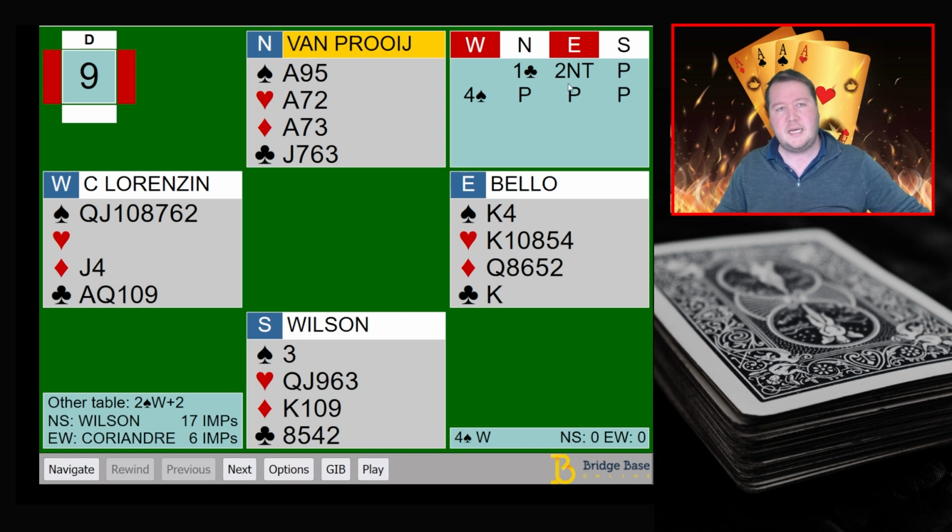Now, curiously here, over the unusual 2 no trumps, West with their 7 spades and 4 clubs elected to jump to 4 spades, which to me is a really aggressive bid. I'm kind of surprised they went for that because it looks like a misfitting hand. Your partner's got hearts and diamonds, you've got spades and clubs. 7-4s are great. I often will be bidding game here.